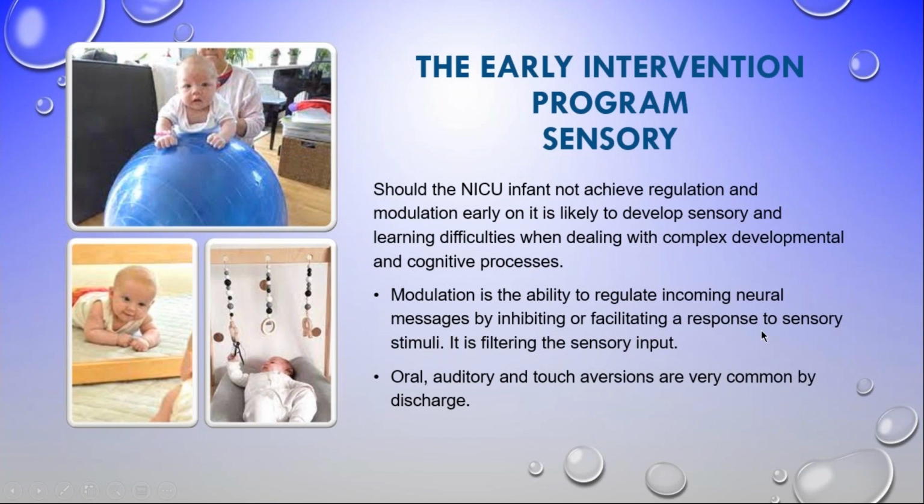Modulation is the ability to regulate the incoming neural messages by inhibiting or facilitating a response to sensory stimuli. If I was to say to you now, can you feel your shoes? If you're wearing socks, can you feel that? That is modulation. Once you've put it on and there's no stimuli that's bothering you, like a hole in the toe or whatever, then your brain blocks that out. And that is about modulation. So being able to regulate and take the incoming stimuli and process it, that's the secret.